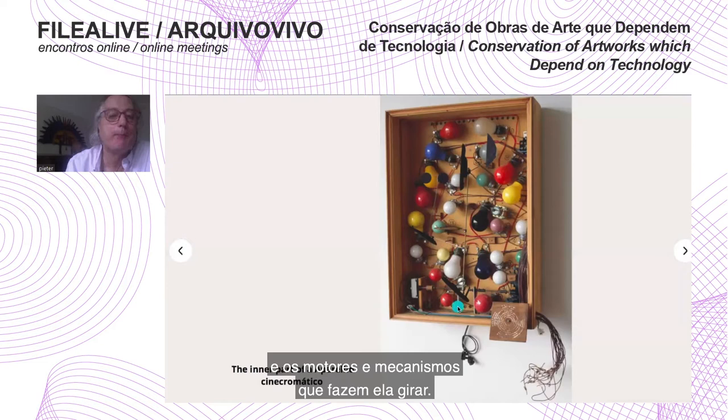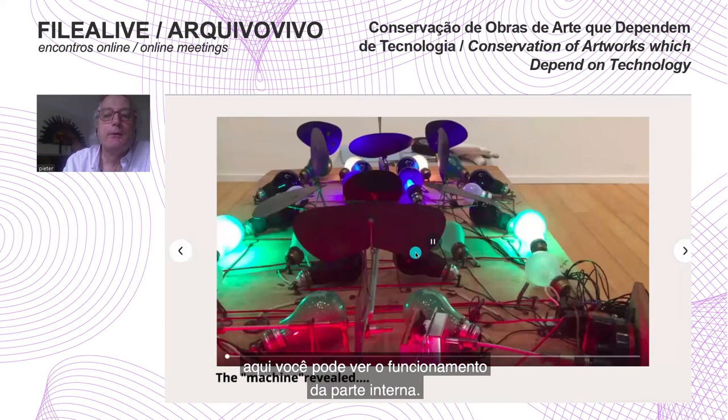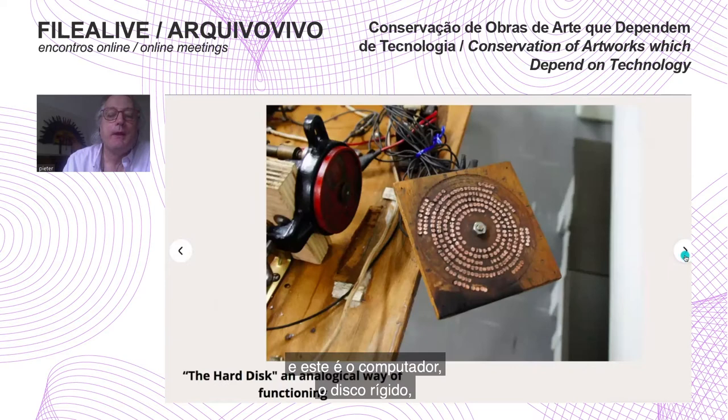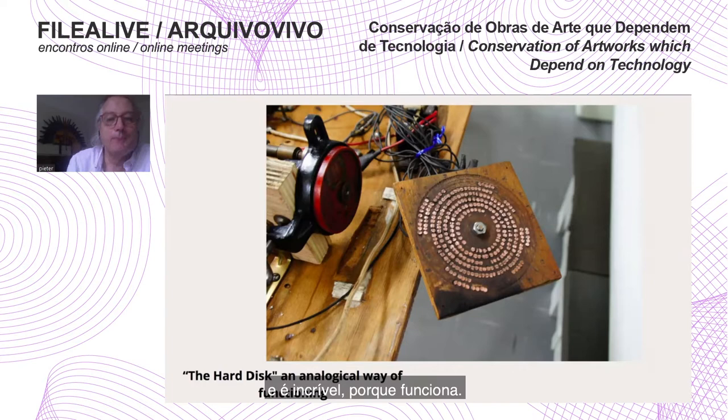And what you see underneath, here you can see the functioning of the inside. Lamps go on and off. These shapes turn around, so they give different shapes, different shadows. And this is the computer. This is the hard disk. And it's amazing because it functions.